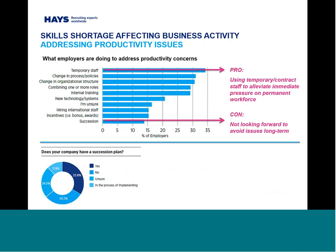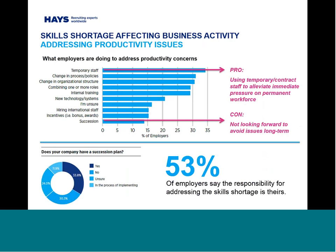plan in place. Another really interesting insight is that employers actually believe that resolving the issue is their own issue, as I said on the previous slide, and that is encouraging. So if they could do a better job at attracting candidates or investing in entry-level candidates and developing them through the system, it would take the pressure off eventually. But it's easy to take a long-term view when you've got short-term pressures to deal with.